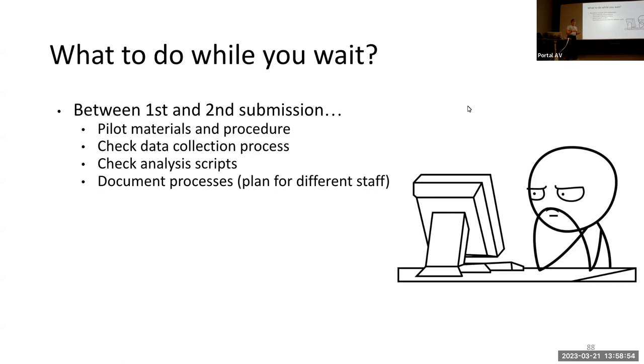Especially as a PI, you might have turnover in your staff in between when you plan the study and when you actually plan to run it. So make sure that there's documentation of all of the different steps that you're going to need to do, so that new people can come in and take on the study whenever it's ready to go.